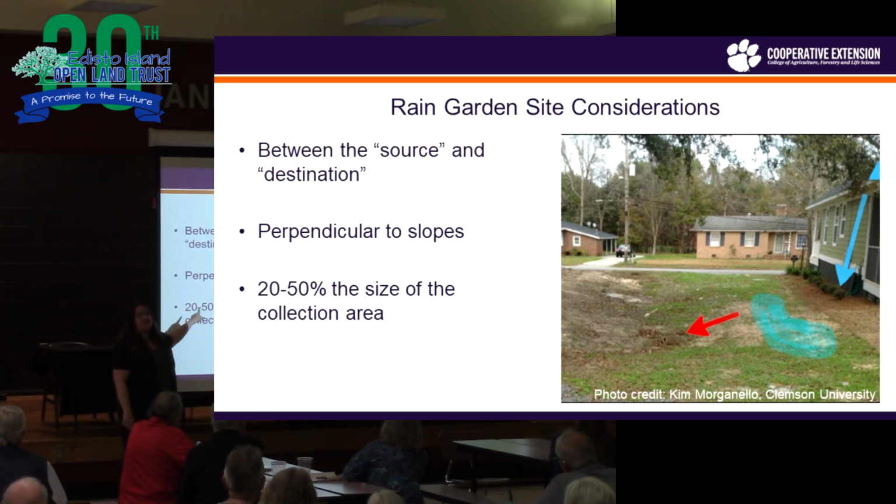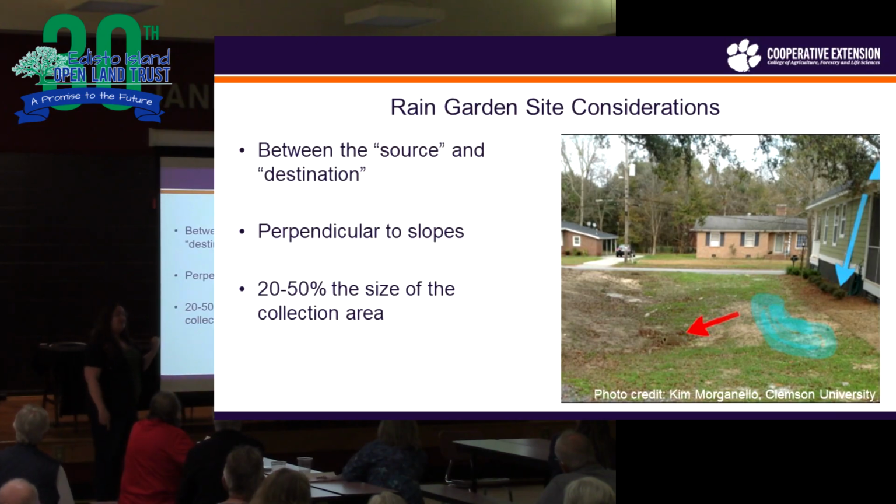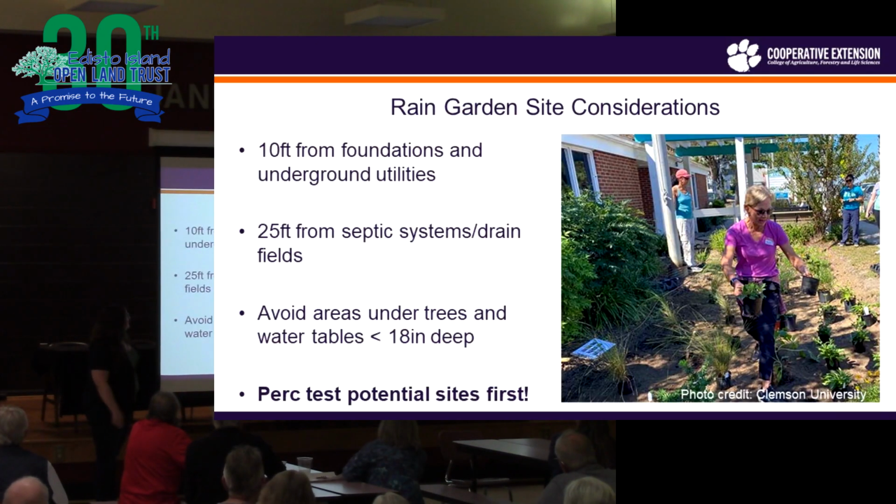Also, you do need the space for it. Rain gardens tend to have to be about 20 to 50% of the size of the area that they're draining. If you have quick draining, sandy soils, and you're not trying to concentrate water from a gutter, you're trying to do sheet flow, you can get smaller rain gardens. But if you have heavy, compact clay soils, and you're getting water from one spot on a roof, you're going to want to make your rain garden bigger. It's better to oversize than undersize rain gardens.